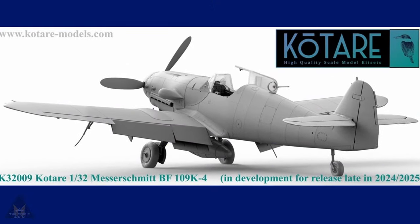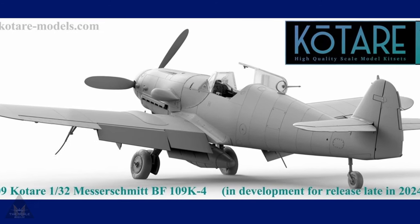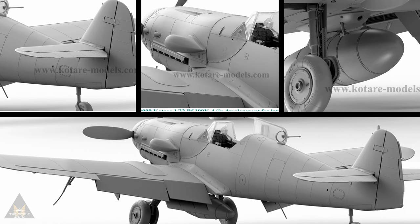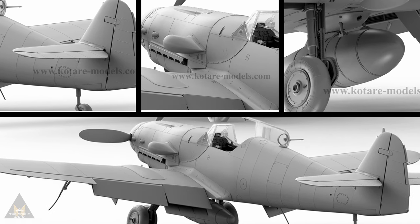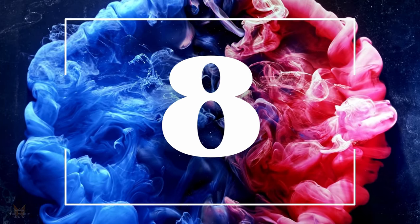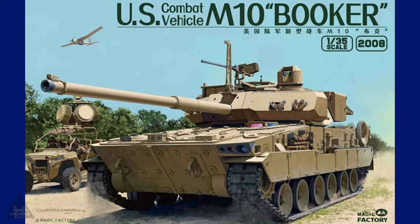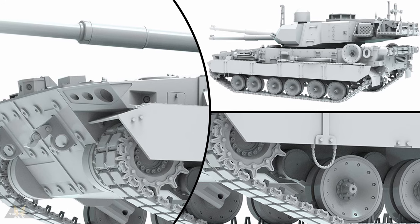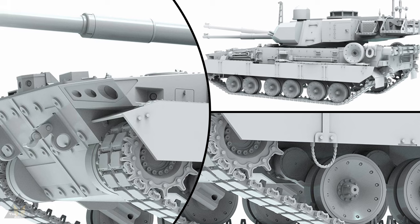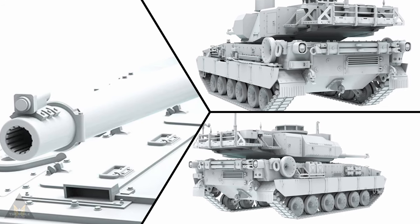Been in the top 10 for a long time now is Kotare's new Bf 109 K-4 Messerschmitt in 1/32 scale. We're all looking forward to this one. Magic Factory's US combat vehicle, the M10 Booker in 1/35 scale, is at number 8. And this model, it really does look the part, has some superb detail.